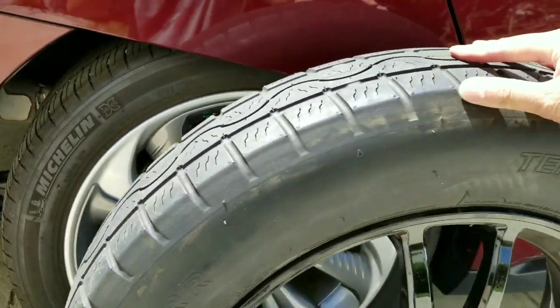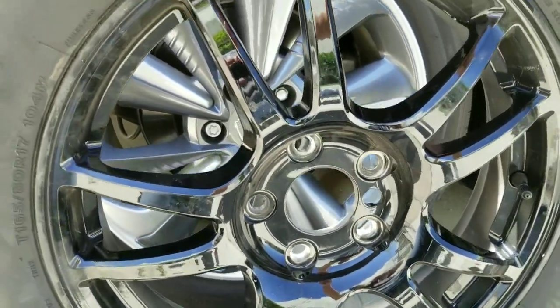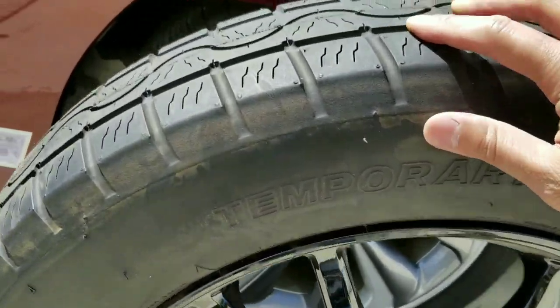So it did clear that, so no problems there. I basically had to try to put it on. I actually used it for the flat that I experienced yesterday. I'm okay. It was actually a very slow flat.